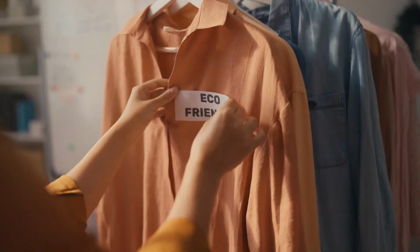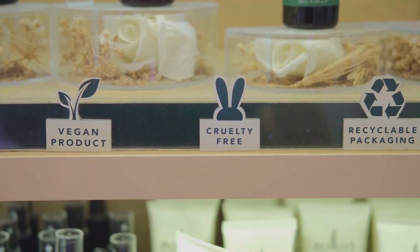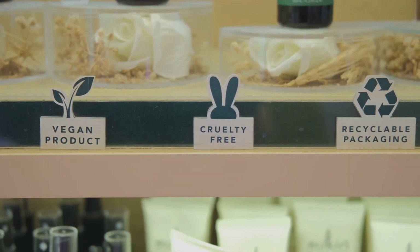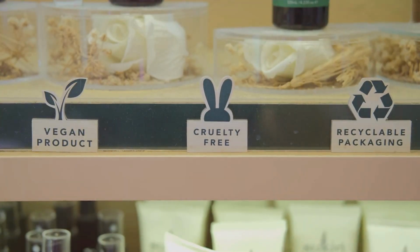We'll feature clothing made from organic, recycled materials and produced under fair trade practices. These labels are more than just tags. They represent a commitment to ethical and sustainable practices.